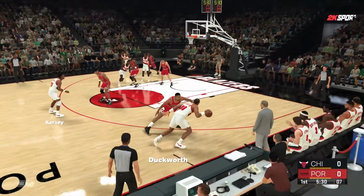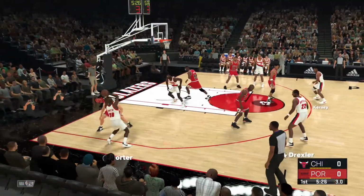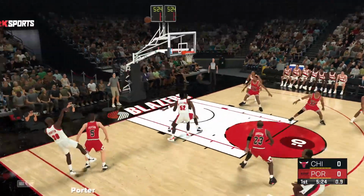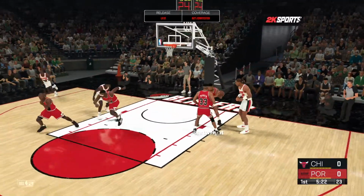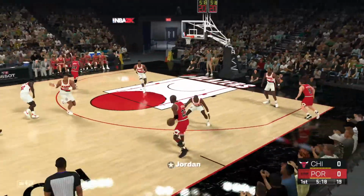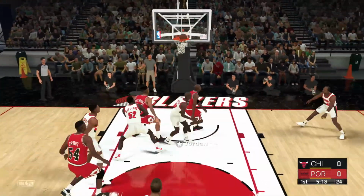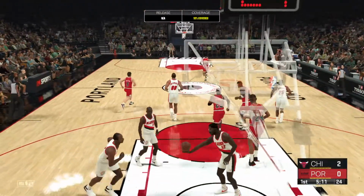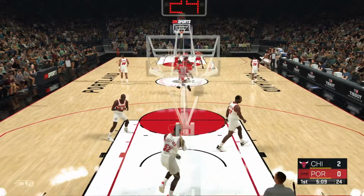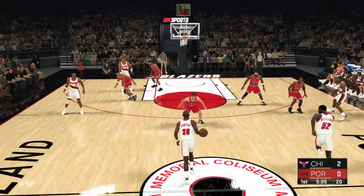Passes it to Duckworth. 5 to shoot. Kersey kicks to Drexler. Near the three-point line, it's Porter. It's all in by the Bulls. Jordan looking it over. The shot's good on the assist by Pippen. Boy, what a ruthless, wicked dribble move that time by Jordan. Threw his defender off and got the space he needed to fire.